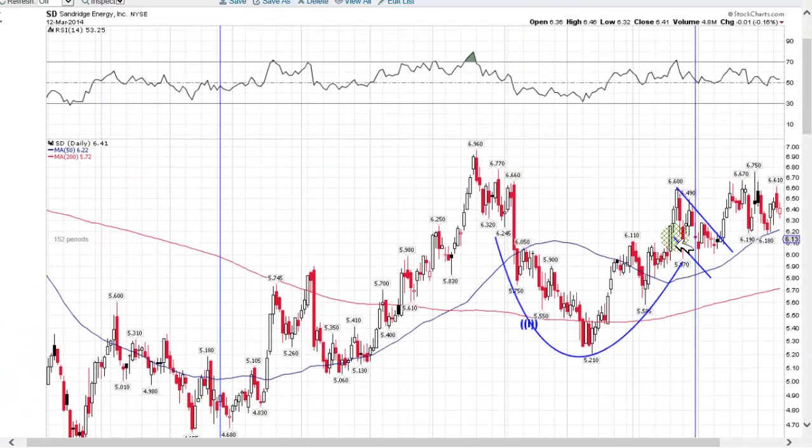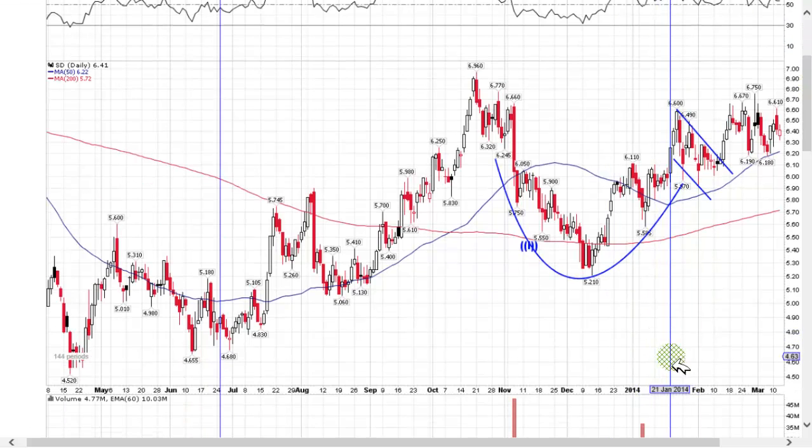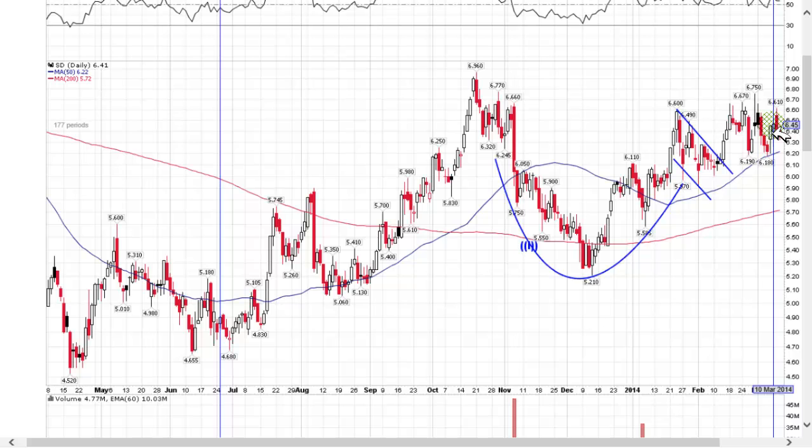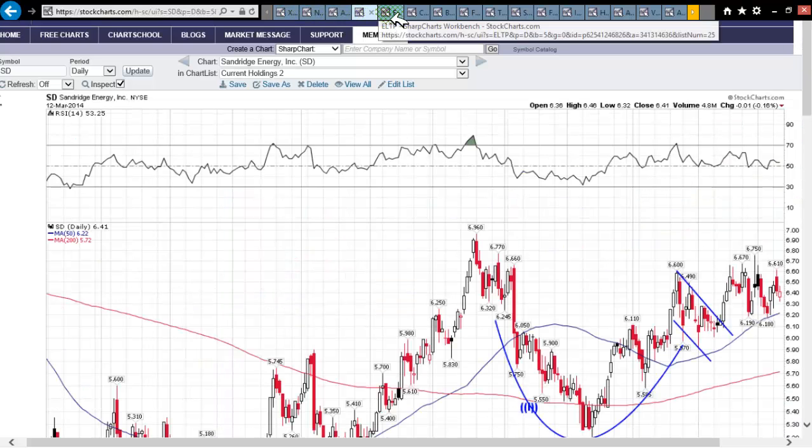So Sandridge is looking good. It's in the consolidation phase. And in consolidation phases, you don't want to pay too much attention to the oscillators because they're momentum oscillators. And when you're in a consolidation, there's no momentum. So don't put too much weight on the oscillators.